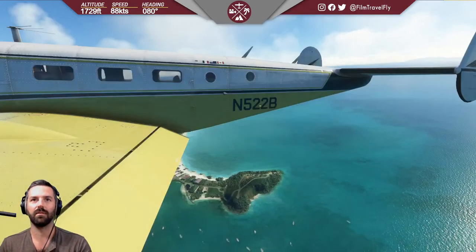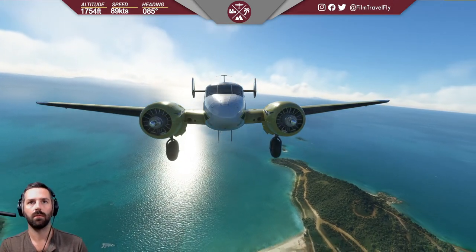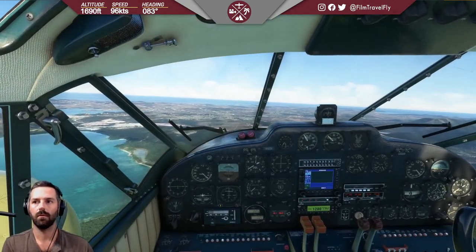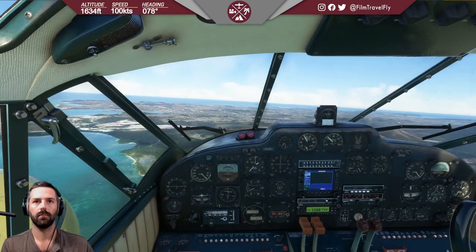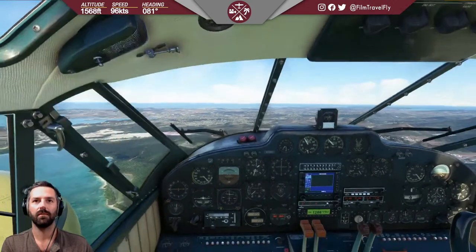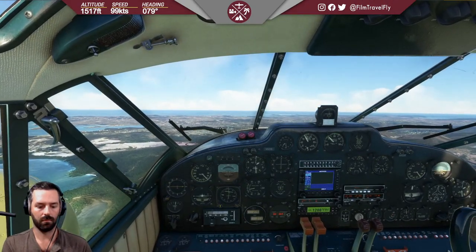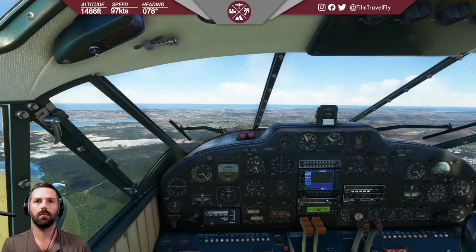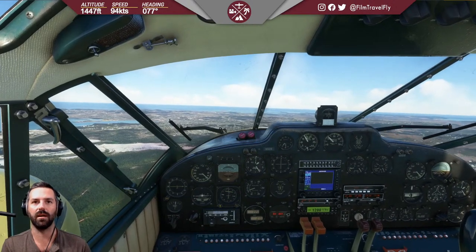Gear is coming down, folks. Should have a right crosswind, which it feels like it's pushing me to the left of the runway right now. Looking good though, looking good. Gear's down, got one notch of flaps. We're going to go to the second notch of flaps now.